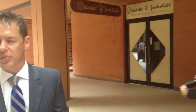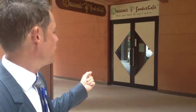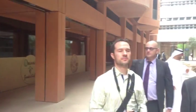In the early stages it was to be a mixed-use community, to provide the basic services here. So this is the first organic food shop in Abu Dhabi. We have a bank, we have an Etisalat office. Is that open for business? Yes, it is.